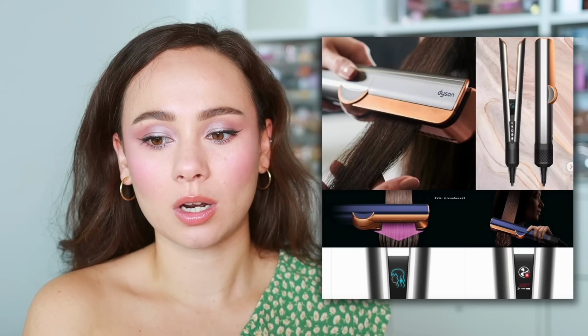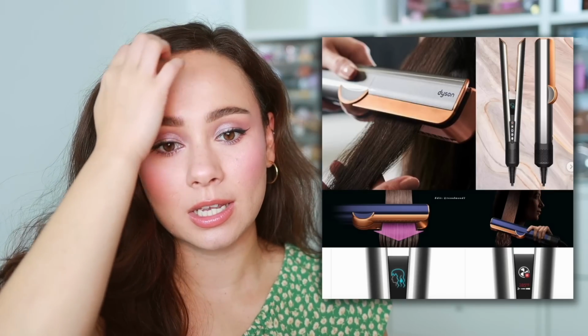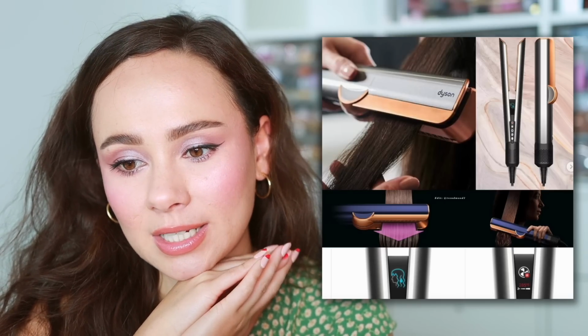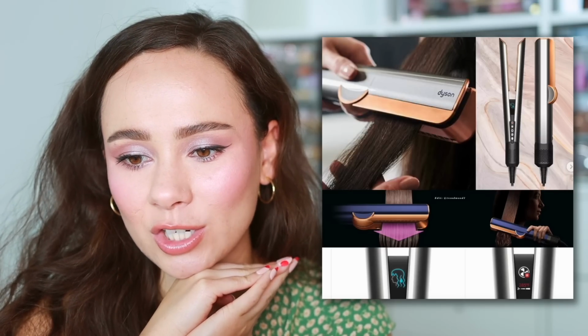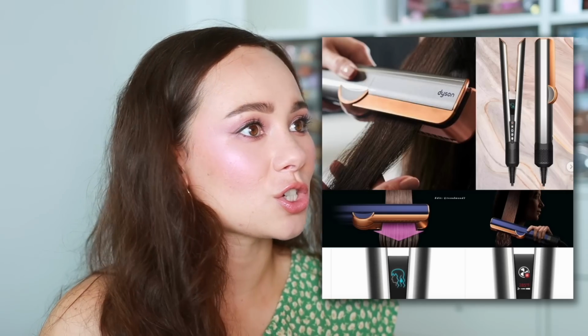I've seen it work on people with textured hair. You guys know I have wavy hair, it's naturally frizzy. I'm almost more curious to see how this would work on me. The thing is, it's a very pricey product. It's $500. I want to kind of guinea pig it for you guys to let you know if it's worth it, especially with somebody who has my hair texture.